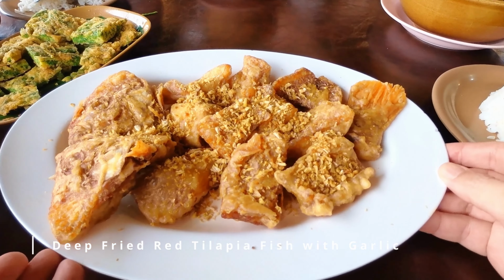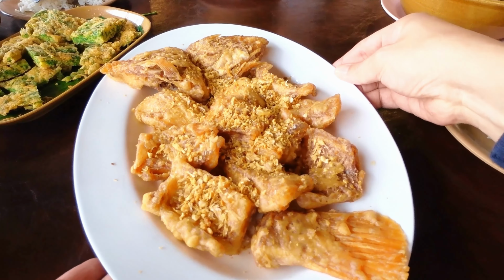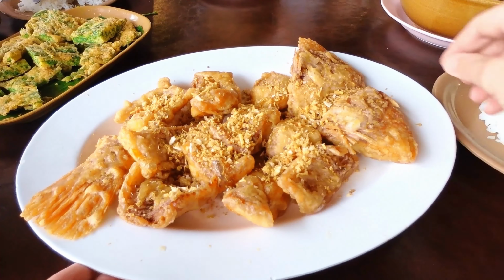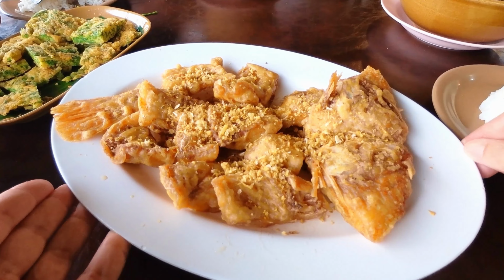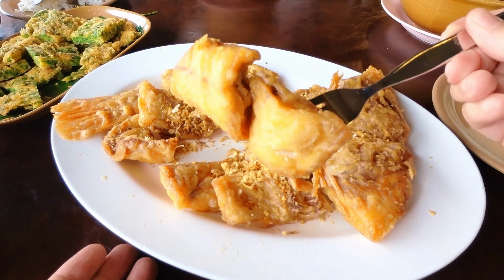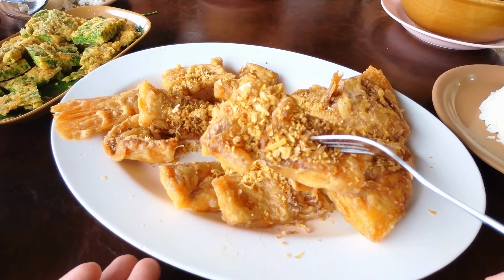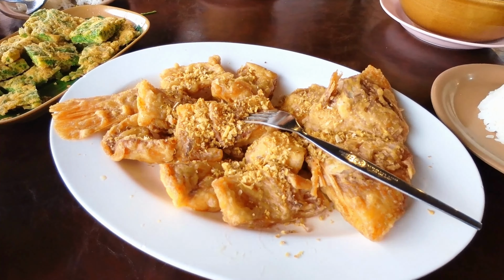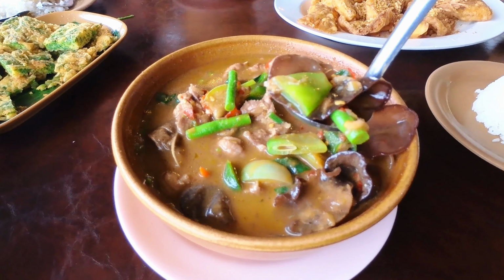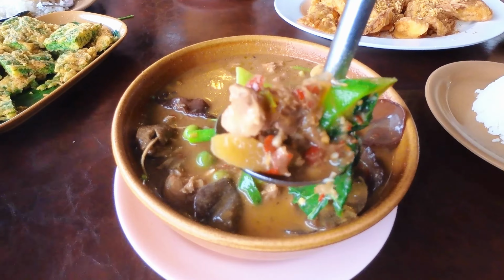And this is deep-fried red tilapia fish with garlic. It looks crunchy and juicy. I have never seen a whole fish cut up like this into fish nuggets. Even the head is cut into half. Finally, this is the red curry with chicken, which is a coconut-based curry with bamboo shoots, eggplant, and basil. It looks creamy and spicy.